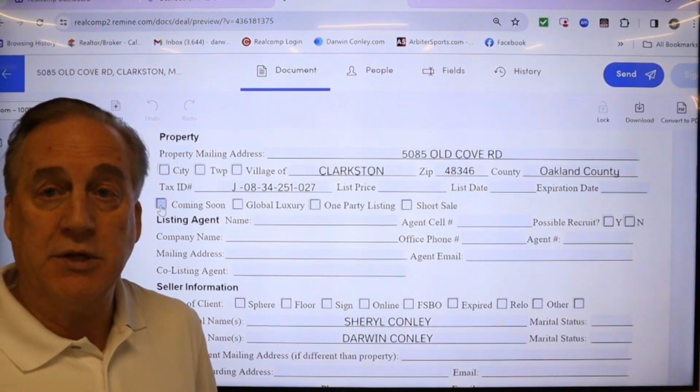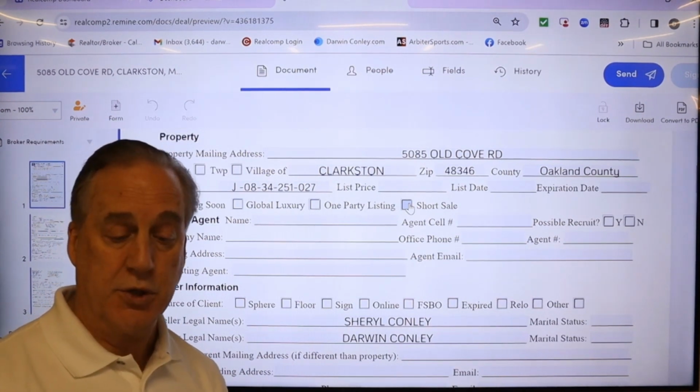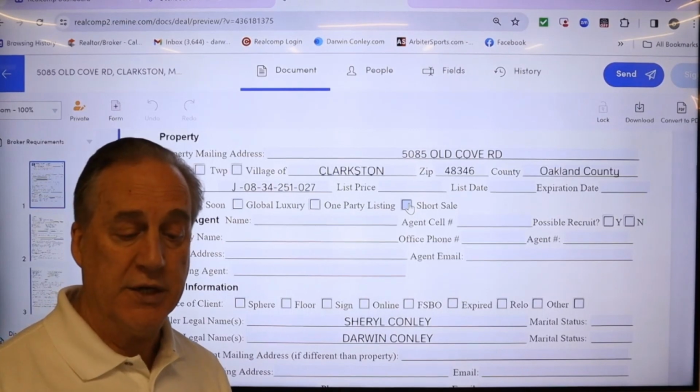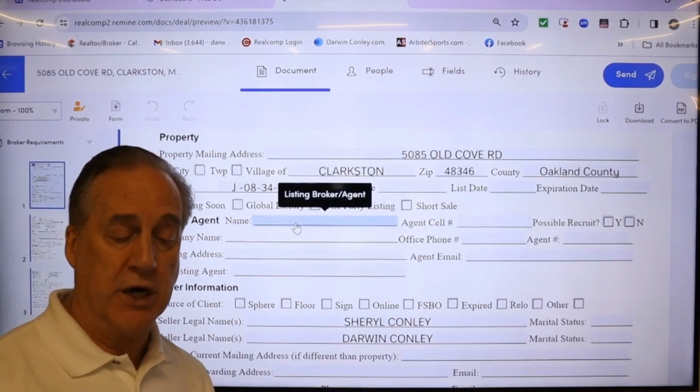Is this a coming soon? Is it global luxury? Is it a one-party listing? Is it a short sale? If those terms don't make sense, again, as you review this, put a question mark by these things. Talk with your broker manager in regards to them.